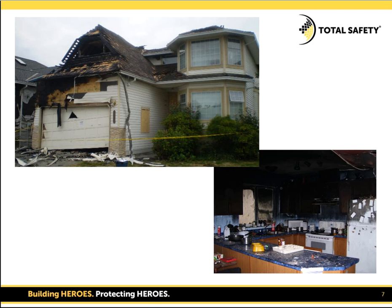So these are just a few examples of some of the aftermath. The house there from the outside, that was a grow-up that was discovered because of a fire. And the one at the bottom showing the kitchen, that was an explosion from a meth lab.